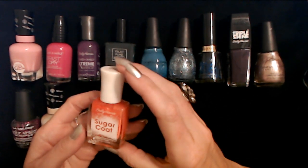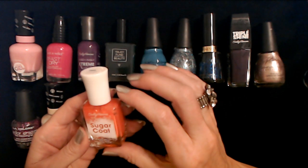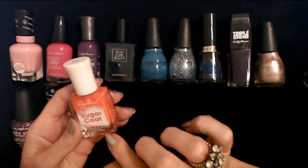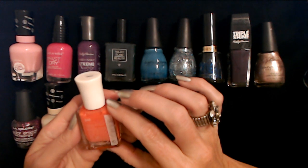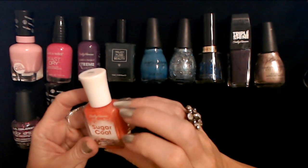Now this is an interesting one. I found this one at Dollar General for $1. This is Sally Hansen Sugar Coat. It's a textured nail color, kind of an orange shade. And it's number 260 Candy Corn. So this one's going to have a bumpy texture like sugar.